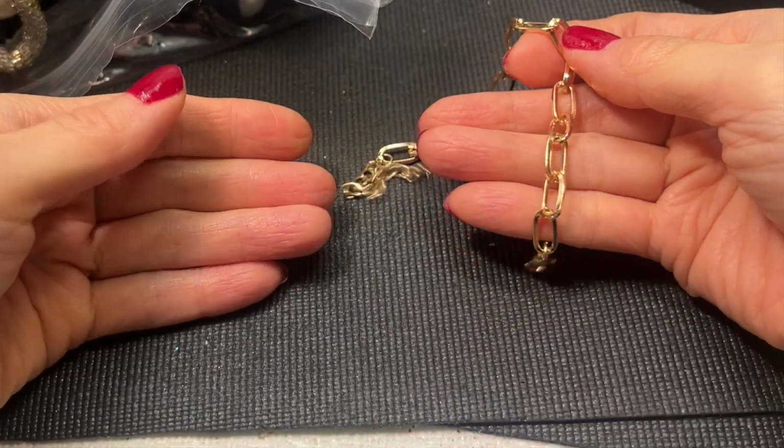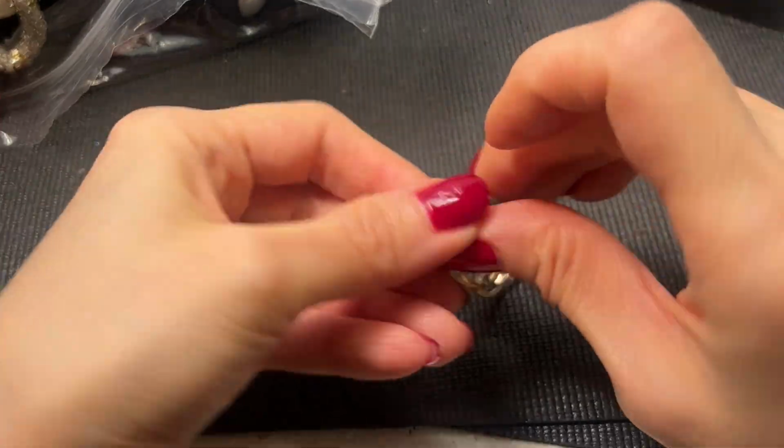That's pretty. Then we have, I think this is a bracelet. It is sort of like a rose gold color.